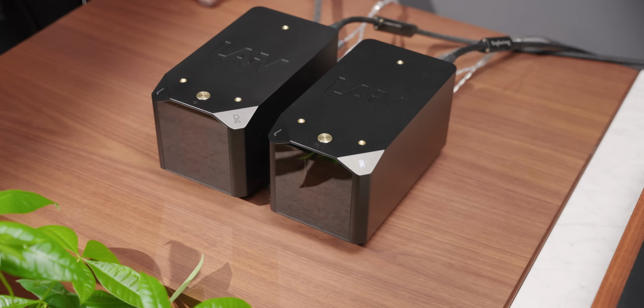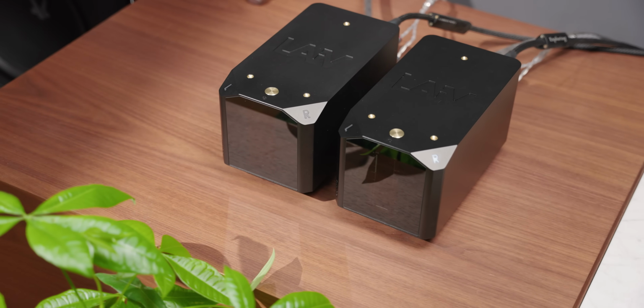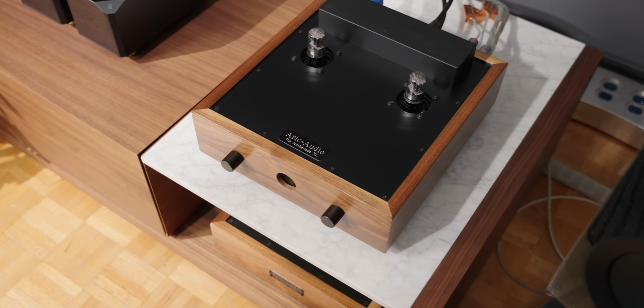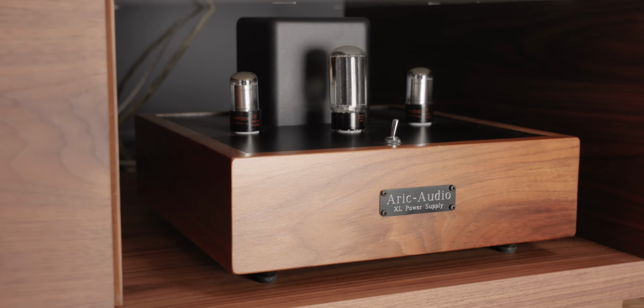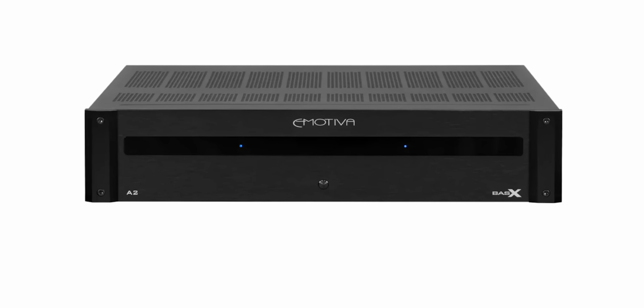I personally really loved this combination of the Level Harmony monoblocks along with the tube preamplifier from Auric that I have, the Motherload XL with its dedicated power supply. But if that's a little bit too pricey for you, even the Emotiva Bass X that I'm in the process of reviewing sounded really, really great with the KEF R3 Meta. All I would say is that you would need a little bit more power to have that more bass oomph.